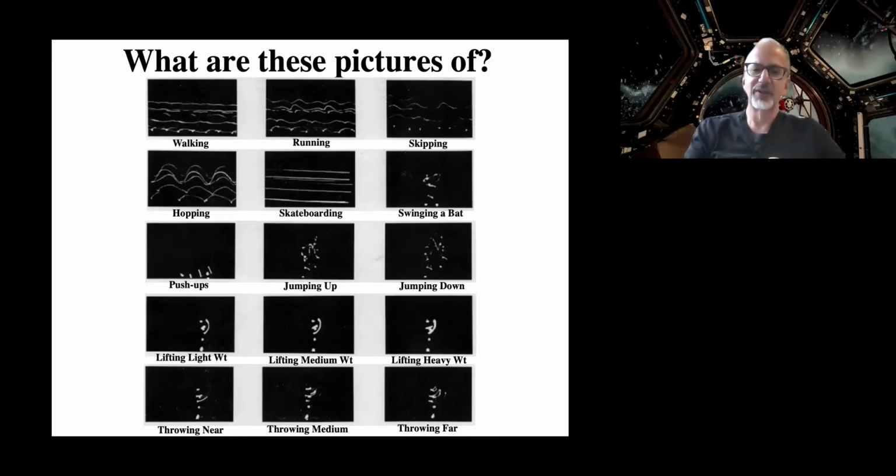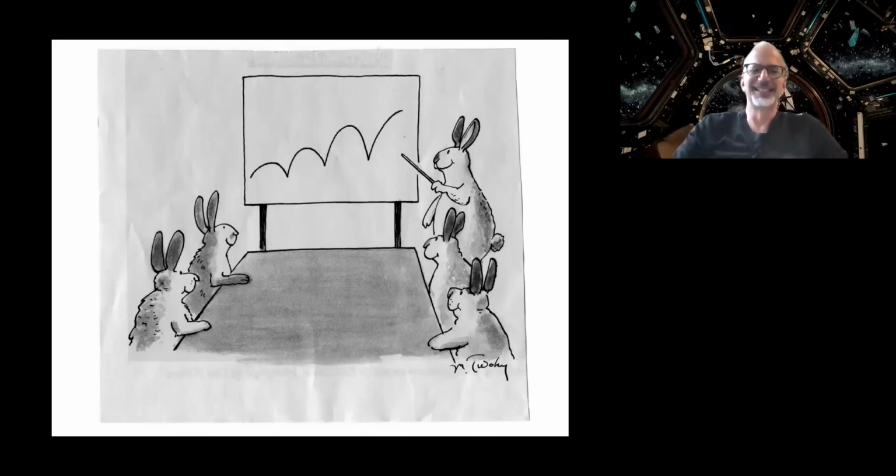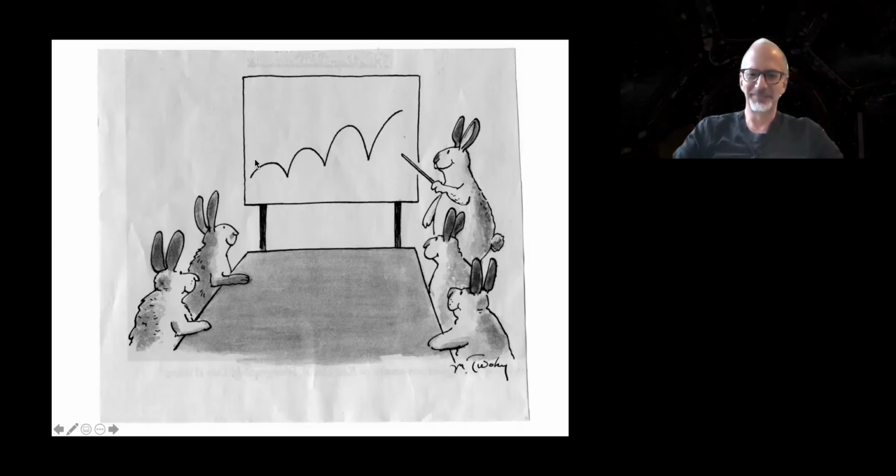Movement from structure. Oh yeah, there's a cute little cartoon, that's adorable. I thought you'd enjoy that. Okay, I won't explain it.